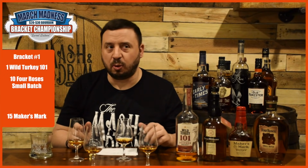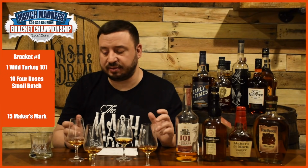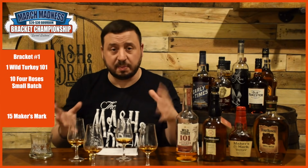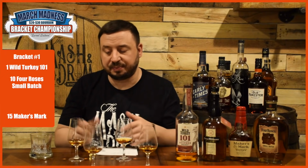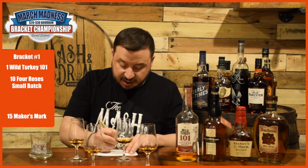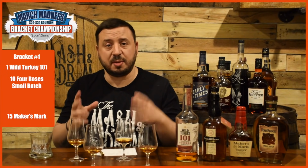That is probably one of the more bland Evan Williams Single Barrels I've had. Now, I could have had just kind of a funky bottle. It is a single barrel, so they do vary from bottle to bottle. But this particular one just wasn't doing it. So Evan Williams Single Barrel is eliminated from the brackets.